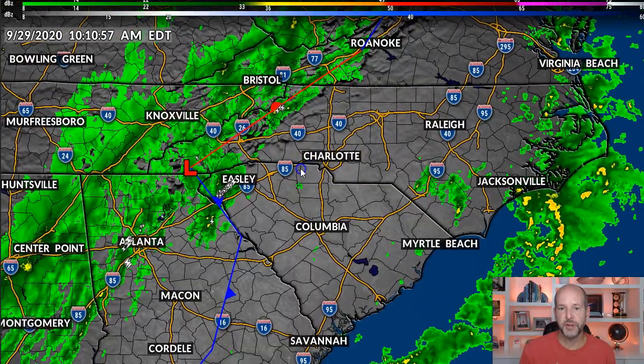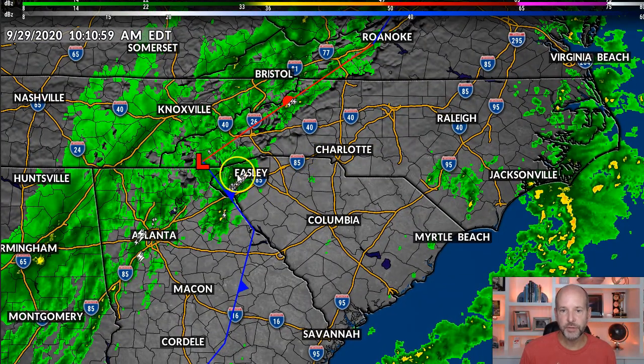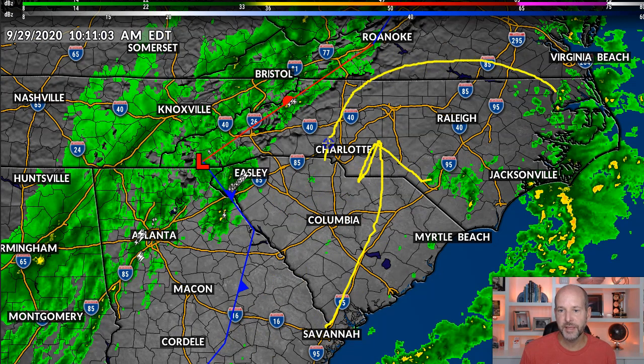Let me show you the surface front. You can see it right there. So here's the low. It's forming back here in southwestern parts of North Carolina. And ahead of it, we've got this warm flow of air, which is starting to make things a little unstable here. So we're starting to see that risk for some severe storms increase.